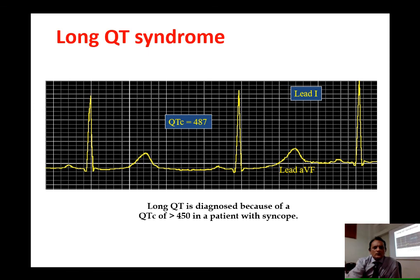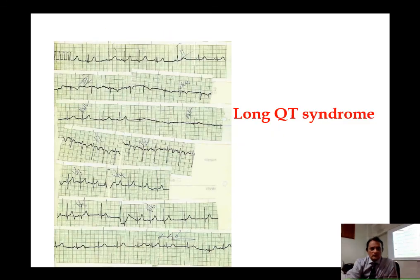Long QT. So if corrected QT is long, how much is the normal QT interval? It should be less than 0.44, sometimes 0.46 in adults, corrected. If it is more, they also have an association with deafness, and long QT patients can have sudden cardiac arrest. If you diagnose these patients, what is the management? You have to put an ICD. You can write down ICD.